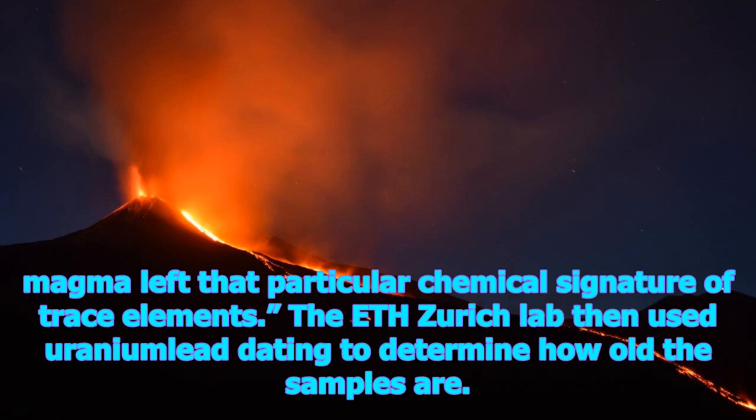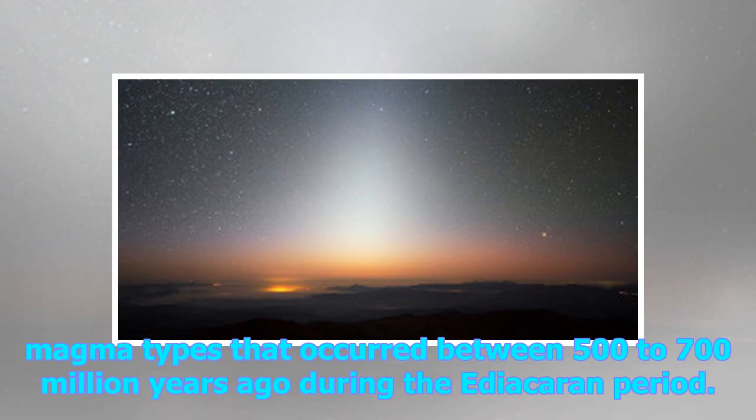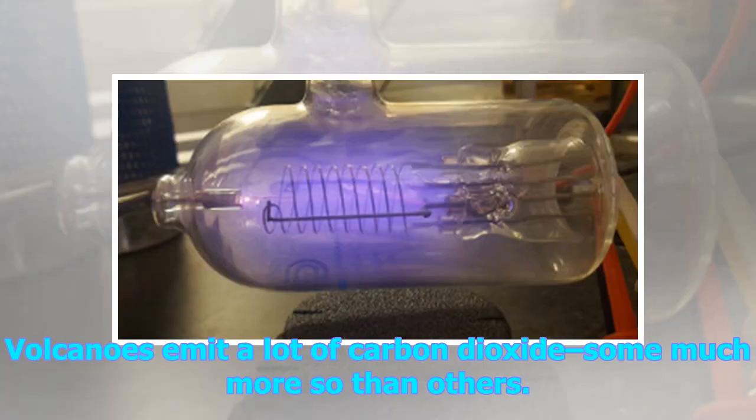The ETH Zurich lab then used uranium-lead dating to determine how old the samples are. Given the dates and trace elements, what Deering and his team observed is a peak in carbon-emitting magma types that occurred between 500 to 700 million years ago during the Ediacaran period. What that means is that a significant amount of carbon was likely released.